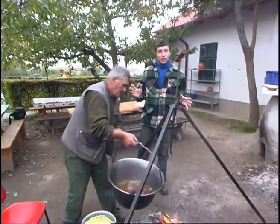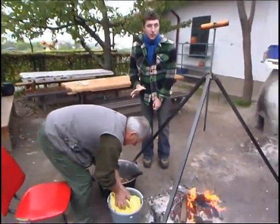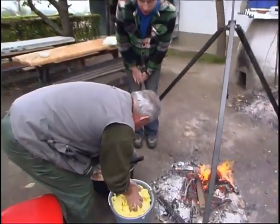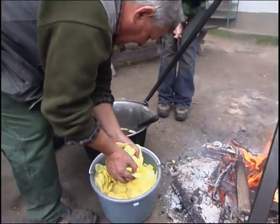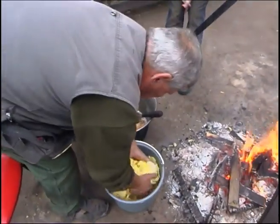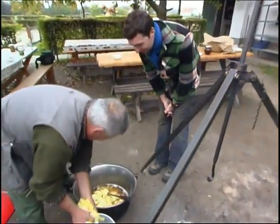Right, so the bacon and the bacon fat have been frying now for a while. You do it until the fat is all melted and the bacon is slightly brown. And next comes potatoes, and lots of them. Gosh, you can really hear them frying, can't you?